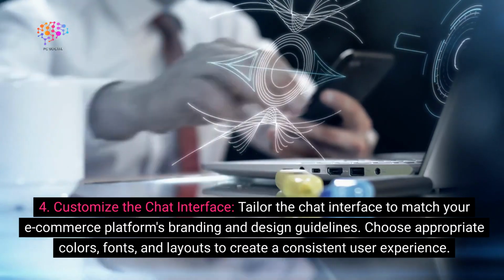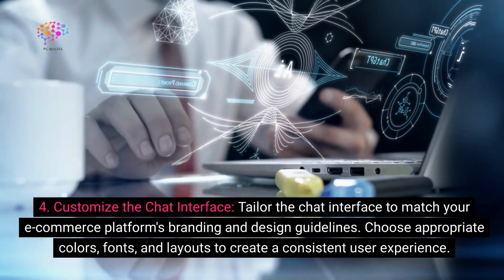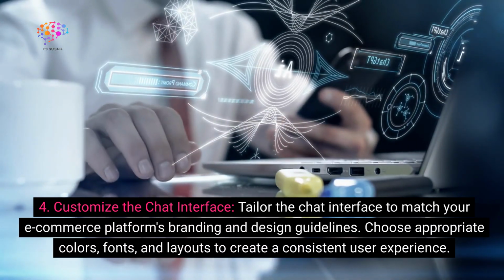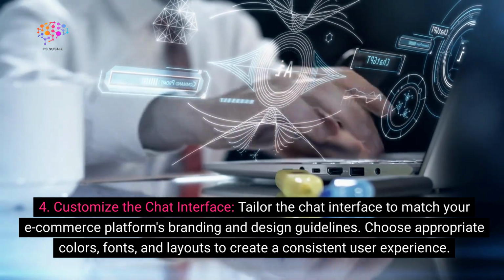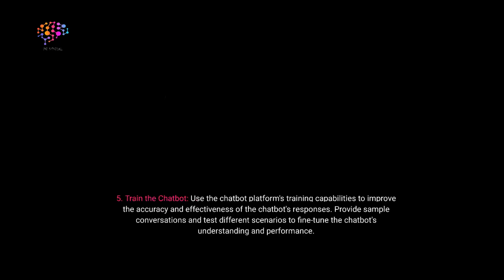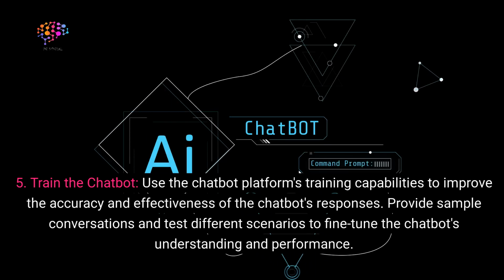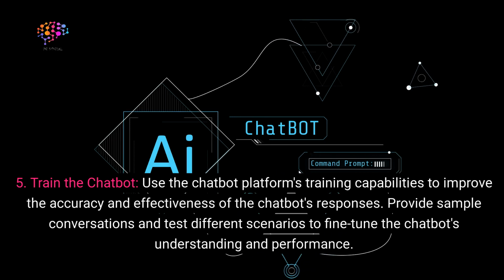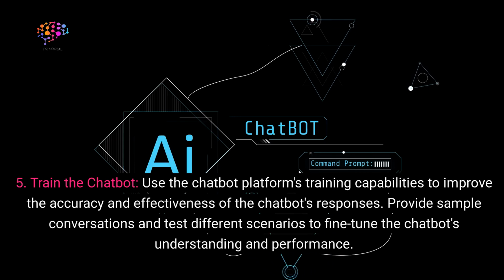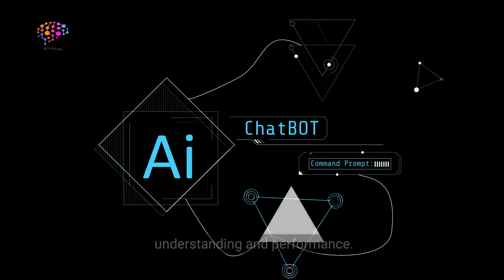4. Customize the chat interface. Tailor the chat interface to match your e-commerce platform's branding and design guidelines. Choose appropriate colors, fonts, and layouts to create a consistent user experience. 5. Train the chatbot. Use the chatbot platform's training capabilities to improve the accuracy and effectiveness of the chatbot's responses. Provide sample conversations and test different scenarios to fine-tune the chatbot's understanding and performance.